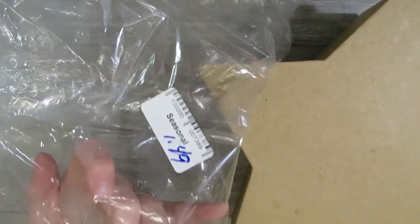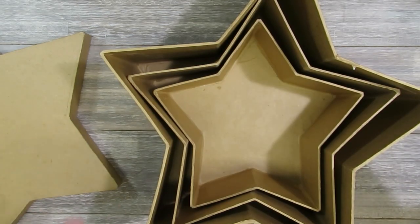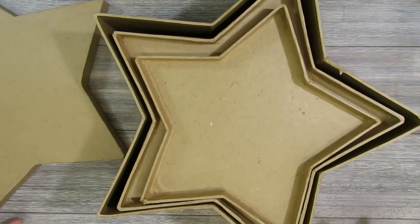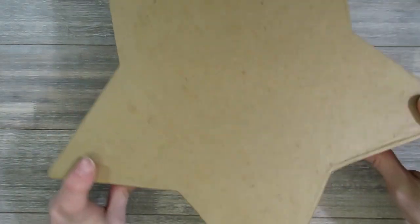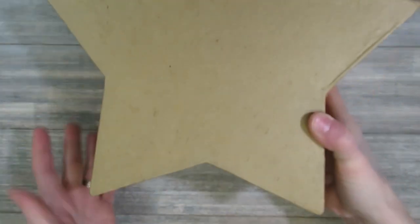Next, I did pick up a paper mache box, and it's a set. I paid $1.49 for this one. There are a couple of boxes on the inside shaped like stars. And I thought this would be fun to alter for Christmas. If I do any Christmas swaps with anybody, or if I wrap up gifts sometimes with my family, I also like to decorate boxes. And I just thought this one was really cute. I could see myself doing some laces on it with some pretty paper underneath it. So I picked this one up, the whole set for $1.50.